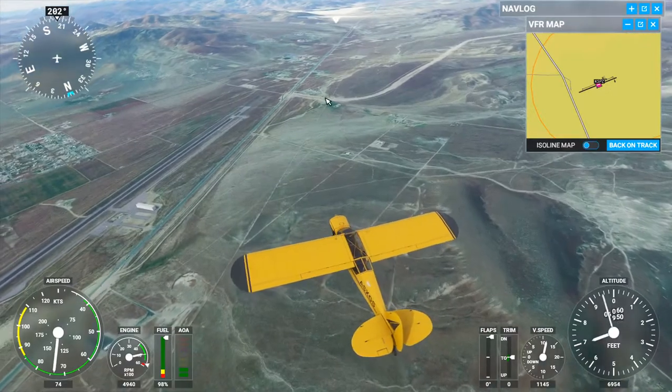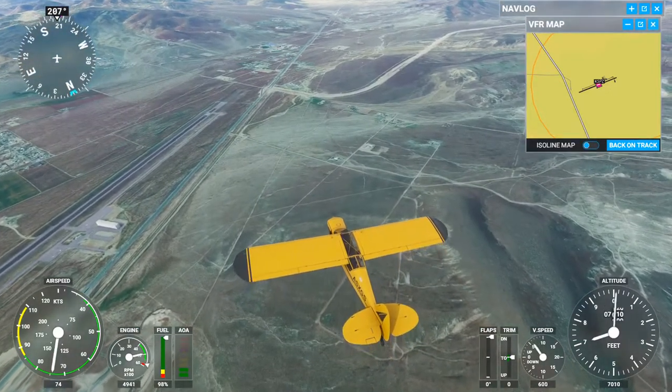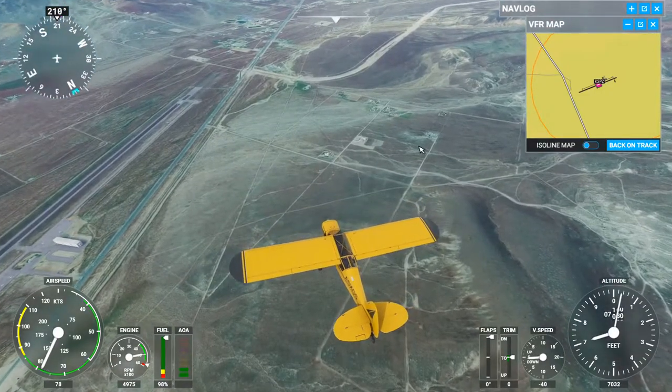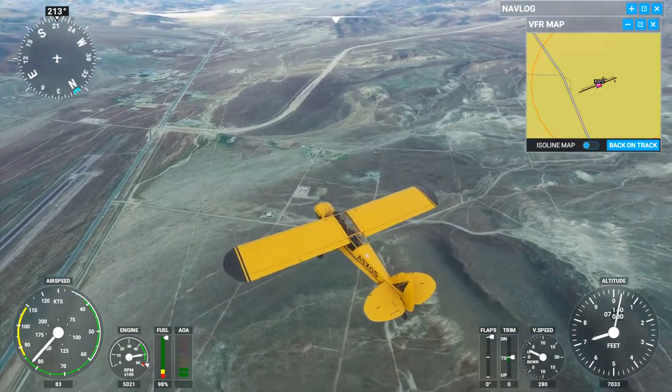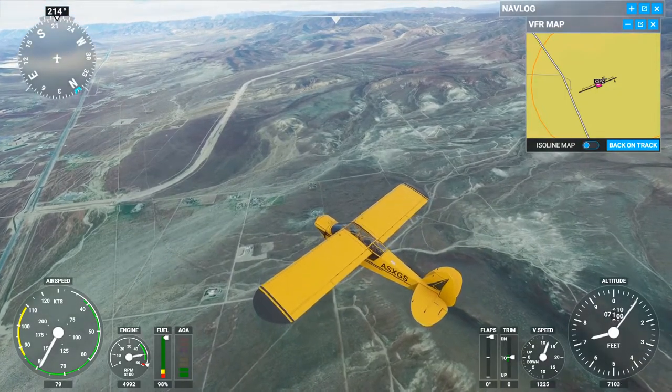I'm not sure what this is. It doesn't look like a road, does it? Anyway, when I have something to talk about, I'll have a yarn to yous. Hopefully we're on the right direction. It does look like a road, doesn't it? I think this might be the one. Yeah, I'm pretty sure this is the one we need to be following.